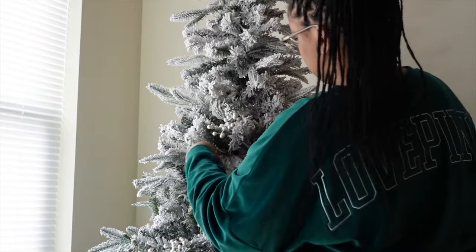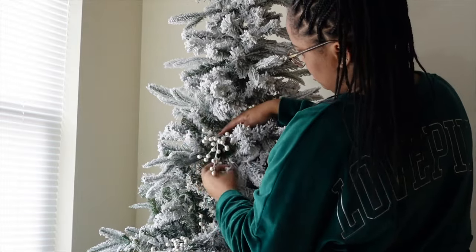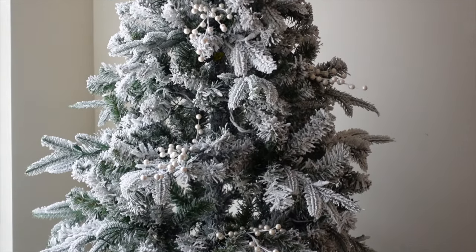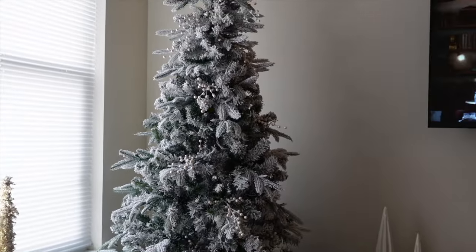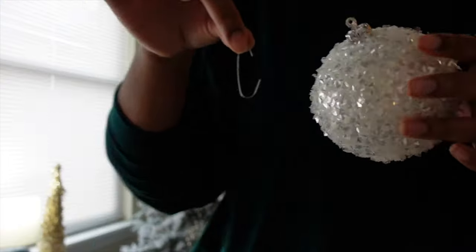Also, in case you guys were wondering, this flocked tree was from Kohl's. I will link it down below. It is through another website, but they sold it through Kohl's. It's another company. I forgot the name. I think it's called National Tree Company, actually. And I got it through Kohl's for about $100. Obsessed. Perfect size for my apartment.